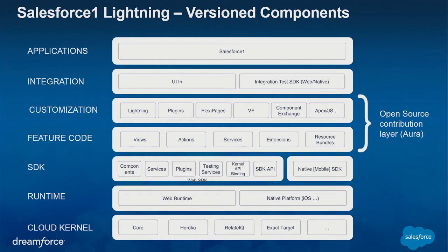So this is a new Lightning version component slide. It's new for those of you who haven't seen it before, where we maintain our cloud kernel, which runs core, Heroku, ExactTarget, BladeIQ. And then on top of that, we have APIs, SDKs that you can run on top of, and then you can build whatever you want that runs in the Salesforce One container on the mobile side. Or you can take what we build and deploy it into a community. You can take what we build and build it into an SDK like you saw with Coca-Cola.